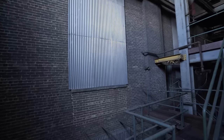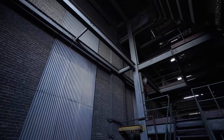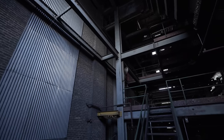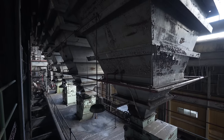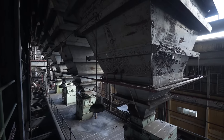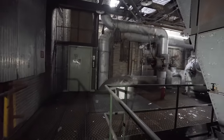So this wall right here used to just be the outside of the old plant. They sheet metaled off the windows and then just extended the boiler house. And you can see where they extended the turbine hall over here as well. It's a pretty clear division. Crossing over right here into the older boiler house. Looks just as full of asbestos.